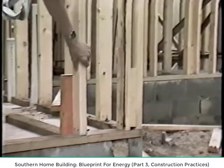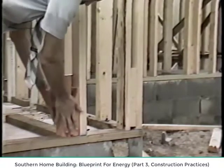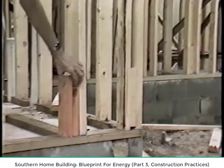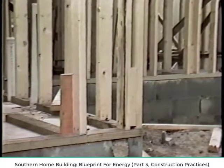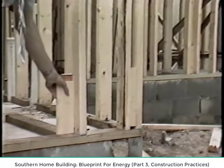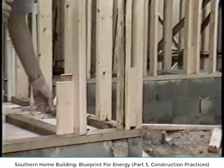We're going to reconstruct this corner over here. 3 studs and the blocking. Another way of doing this is to use a 1x4. It provides for more insulation, a tighter corner, and it costs a little bit less.